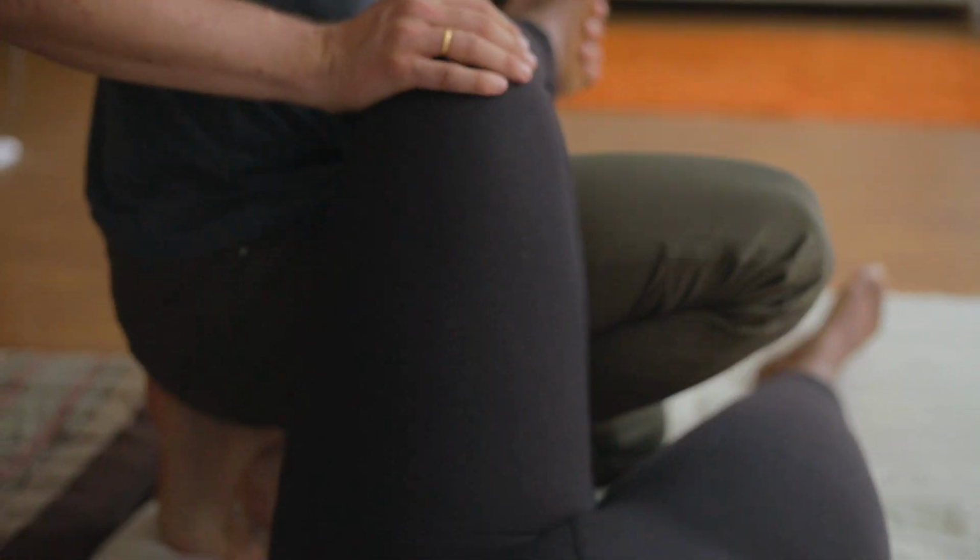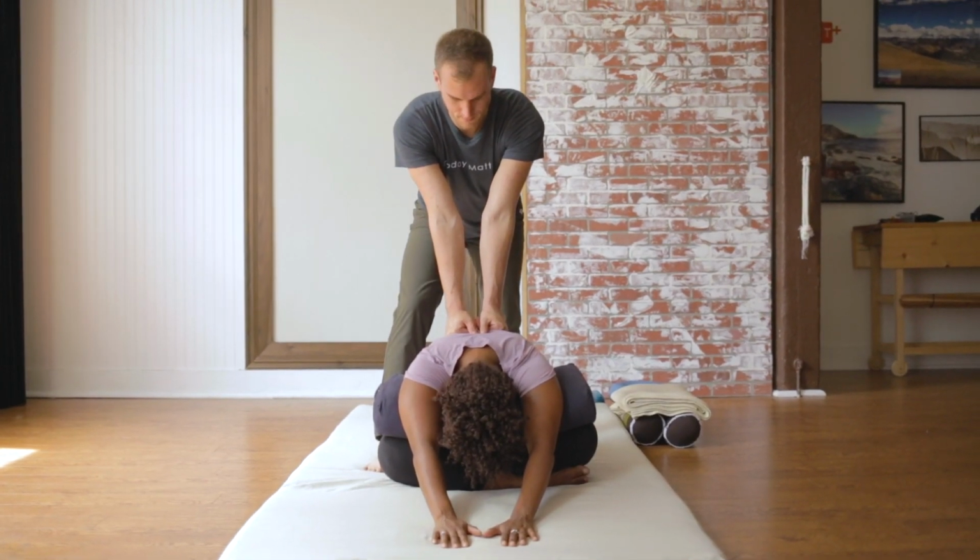We don't necessarily change the shapes from a traditional Thai massage practice, but we might change the way that techniques are applied in those same shapes.